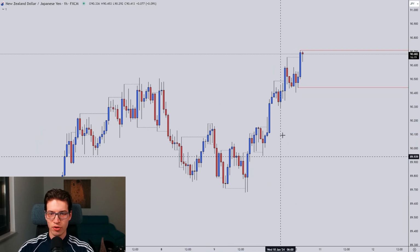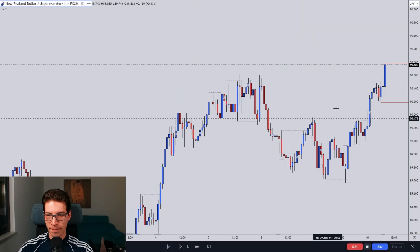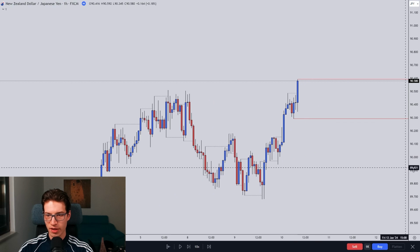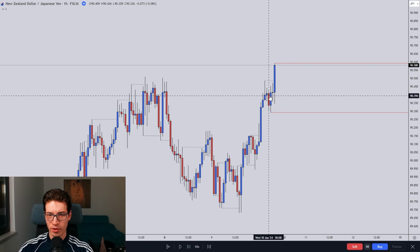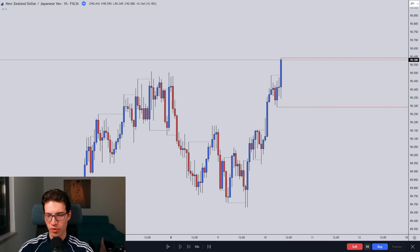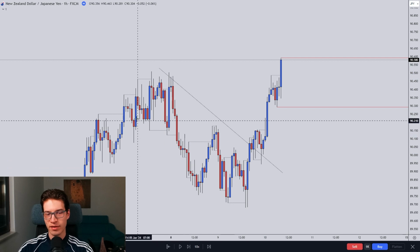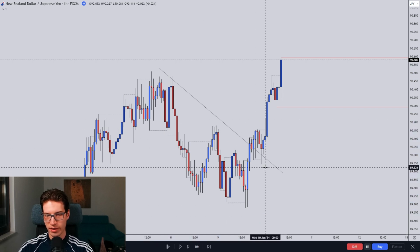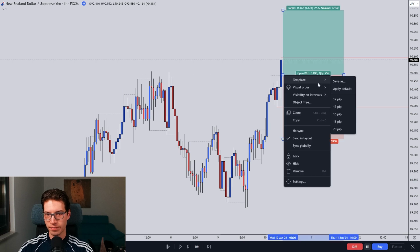The only potential entry that I was considering, that I was looking at, was this one right here. It was interesting to me, but we got this large wick and we got a bit of selling pressure, so something was off. Also price action, yeah, it was descending, but it was not really a clean descending, so I did decide not to take this trade. I did decide not to put an order on right here.